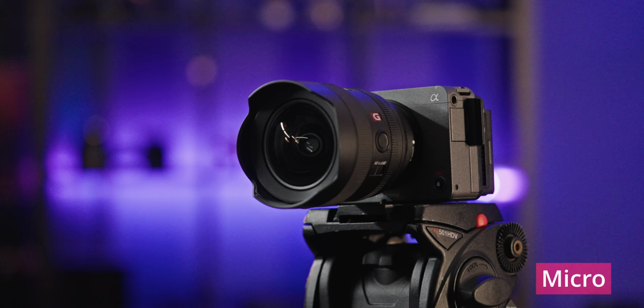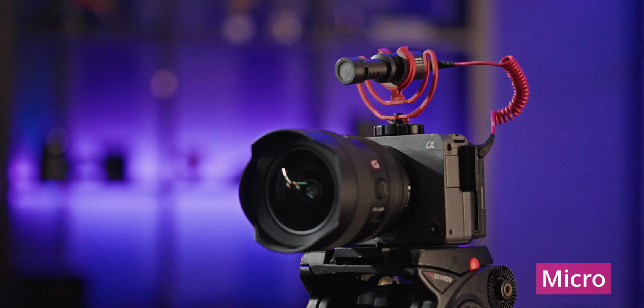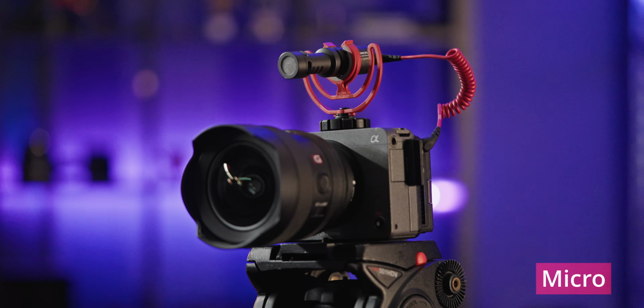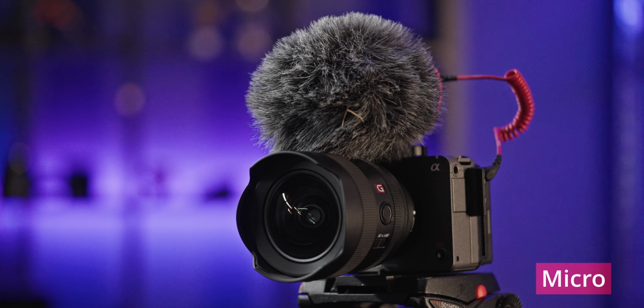So firstly, there's the VideoMicro. Now I think this is an amazing microphone because it's so small and so cheap and still delivers amazing audio quality. I'd recommend using this if you're vlogging in a setup like this because you get amazing audio quality and it's so compact that it doesn't really add any bulk to the camera, as well as the fact that you don't need to charge it separately.